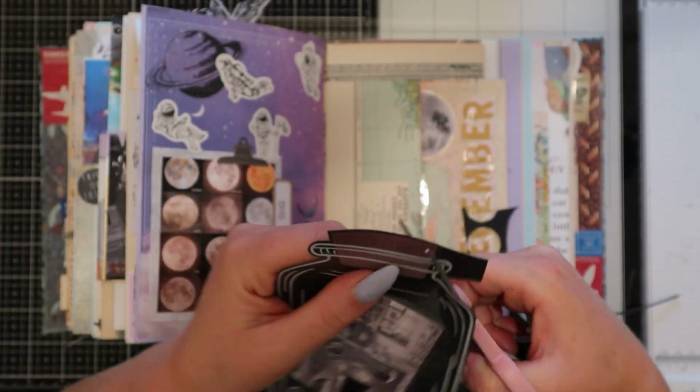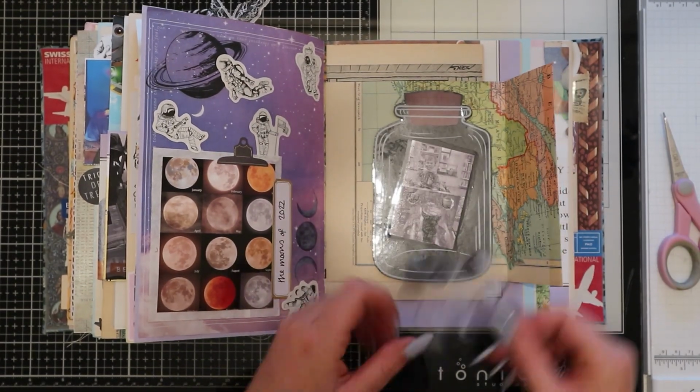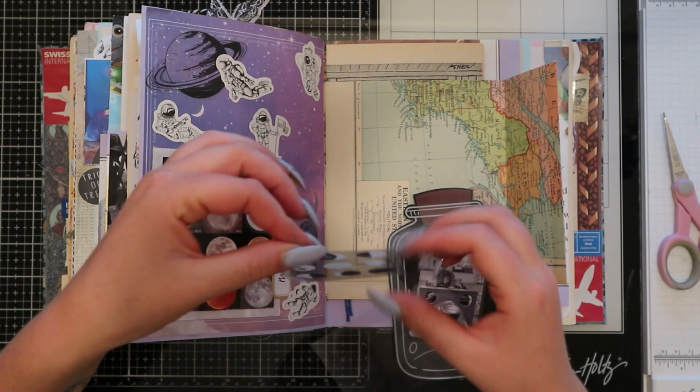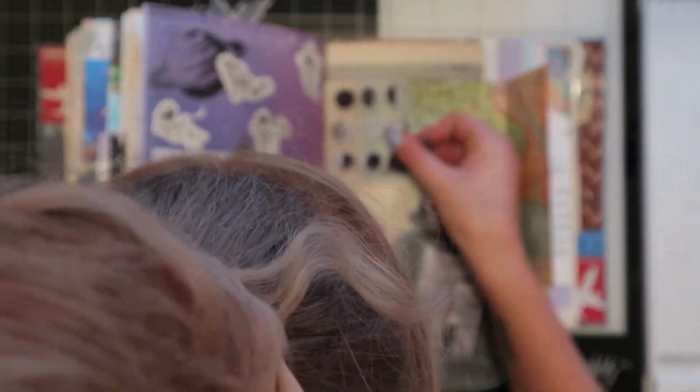And I'm gonna go back in with some more of those clear moon stickers that I had. This one is showing the different phases of the moon, which I really loved. I thought that was really pretty. I've also got some moon stickers from a different collection.